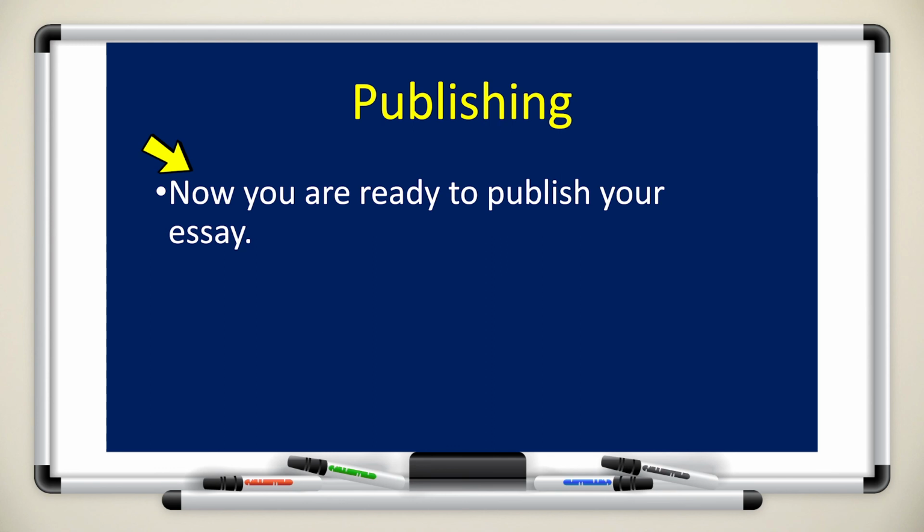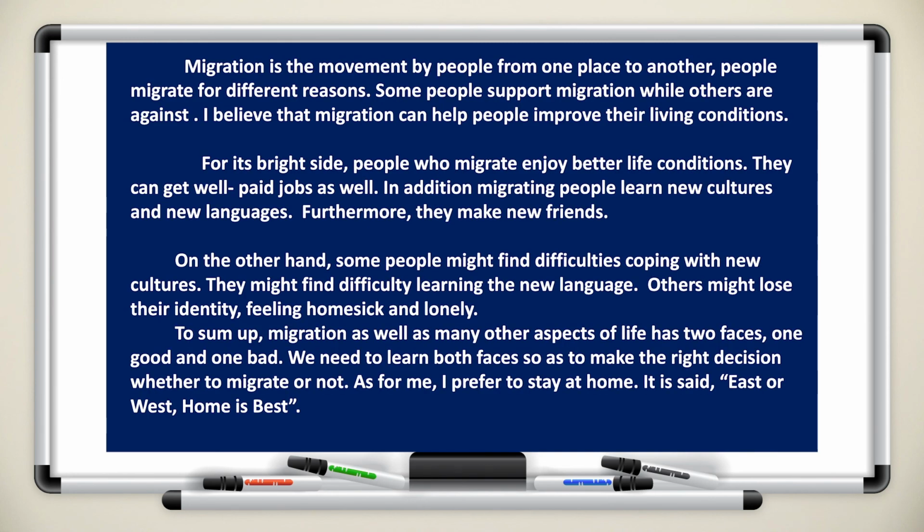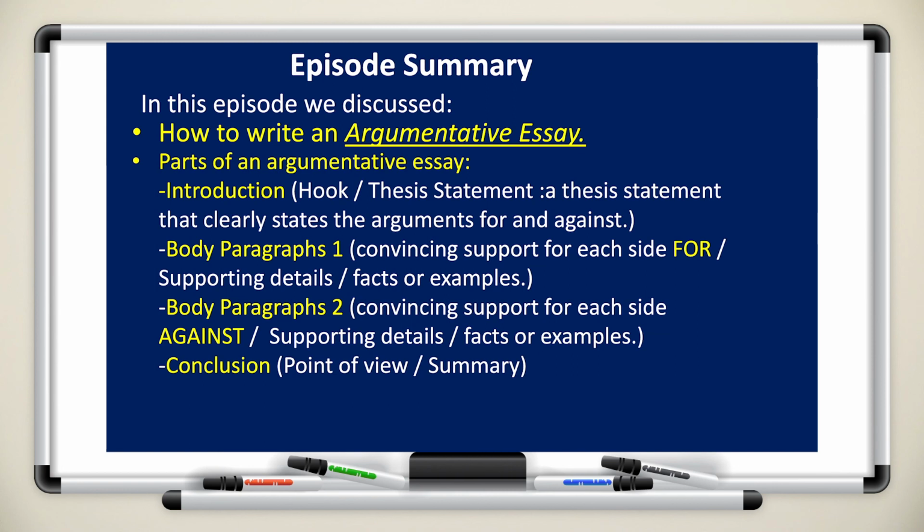Now you're ready to publish your work, to publish your essay. And your essay will look something like this. 4 paragraphs. Each paragraph is indented. You have the correct punctuation. You have the correct capitalization. You've checked, you've edited, you've revised your work, and it's ready, and you can hand it in feeling proud of yourself. This brings us to the end of our episode.